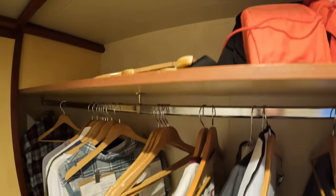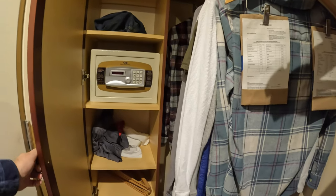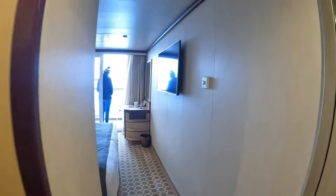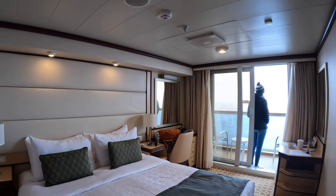We had to move them because they shake and hit the wall, which woke us up last night. More hangers, lots of good storage. Probably the biggest standard balcony we've ever had. This is our fifth cruise. Probably the newest ship as well.